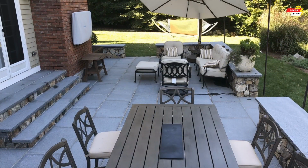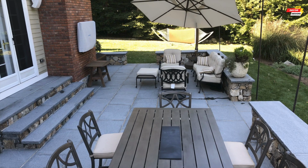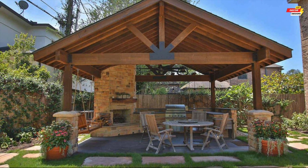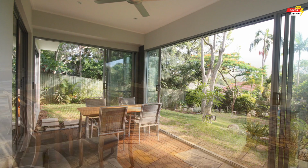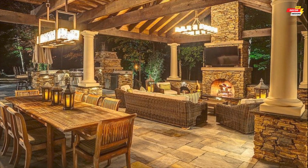From modern city rooftops to serene garden havens, these patios truly show the incredible versatility and beauty of outdoor living spaces. Creating a patio outdoor living space is about more than just adding furniture, it's about extending your home's functionality and comfort to the outdoors. It's about crafting a personal oasis where you can connect with nature, entertain friends and family, and simply unwind.